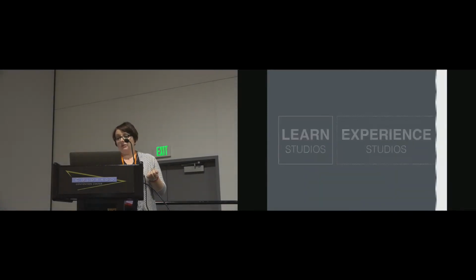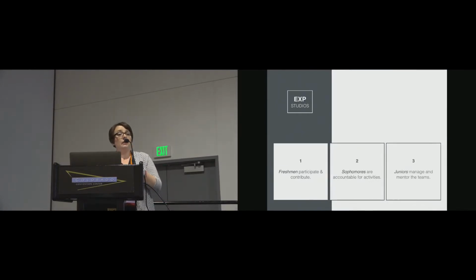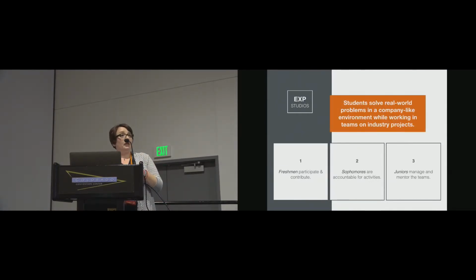The experience studios, as I mentioned, they enroll students of various levels who work together on the same team. The learning objectives are loosely structured around project management and professional communication. And as you know, you can't really simulate that in a classroom unless you actually have real clients to communicate professionally with. And so as you can see here, each student is evaluated differently depending on their level in the class.